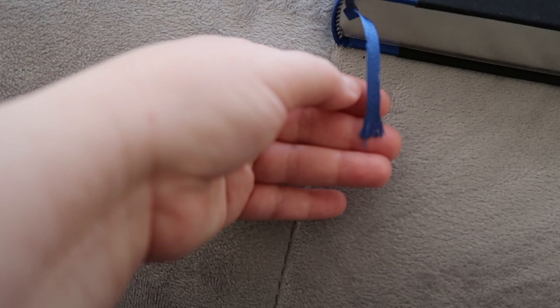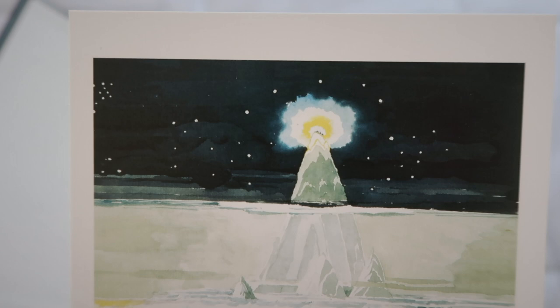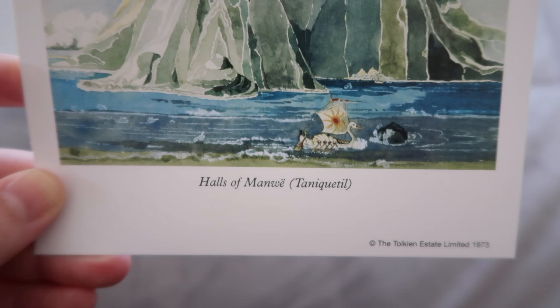Oh. Mine came with a frayed bookmark. It's okay. That's easy to fix. You just take a match and burn the ends. Learned that with point shoes in dance school. We have this art print. Halls of Manwë? I'm not sure how you say that.